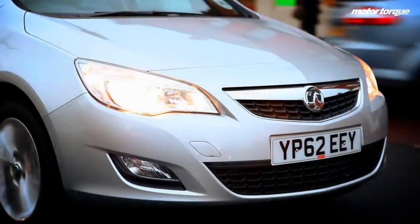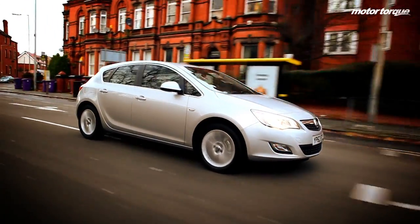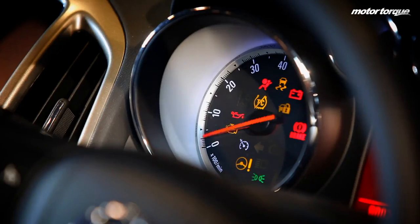I'm a little bit disappointed with the amount of power that this engine provides. That said, if you are looking for a daily commute or a car to get you from A to B, this engine is more than adequate, taking into consideration also the miles per gallon that this is providing. However, if you're looking for something with a little bit more torque and a little bit more fun, the 1.7 litre diesel engine, which I drove a few days ago, is much better.